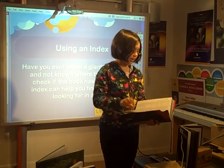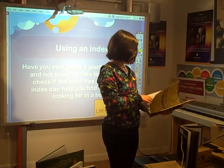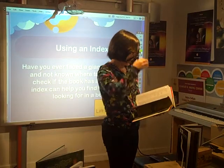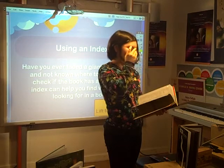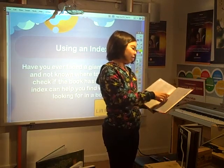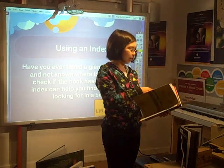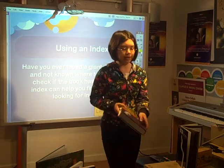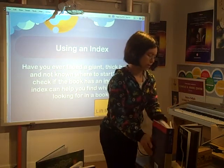So the index is an alphabetical list of all the words or names or terms that were in the book. For example, geological time spans, ice ages, McPhee, Ross. It's arranged alphabetically and has the page number next to the word. So if you're looking for occurrences of family tree of man, I know to go to page 384 just by looking at the index. If you're looking for something in a giant book and you don't know where to start, go to the index.